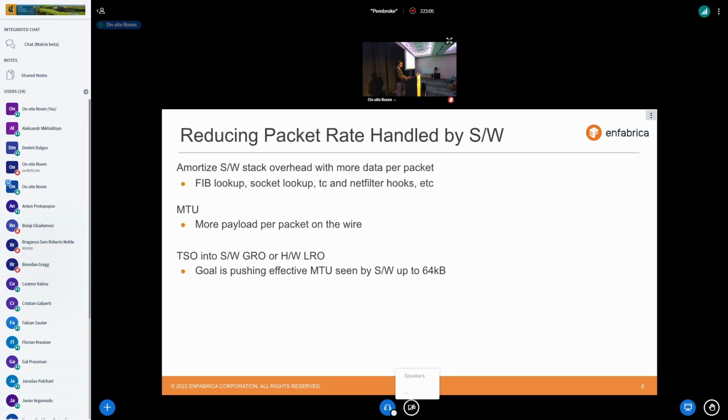The next thing you've got to do is amortize that software overhead. You've got to do things like validate the packets coming in. Is it being forwarded? Is it going to be delivered locally? Is there an application waiting for this packet? So you've got to do a socket lookup. There are all these generic OS infrastructures that have gone in for TC, for NetFilter, for eBPF, all these nice hooks that people use. This is also overhead that every one of these packets trips over, okay?